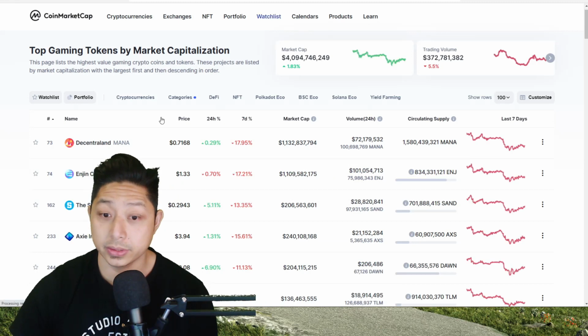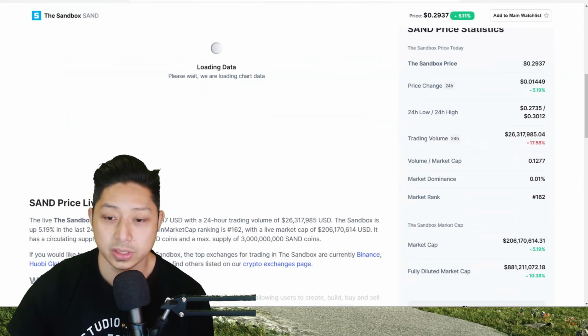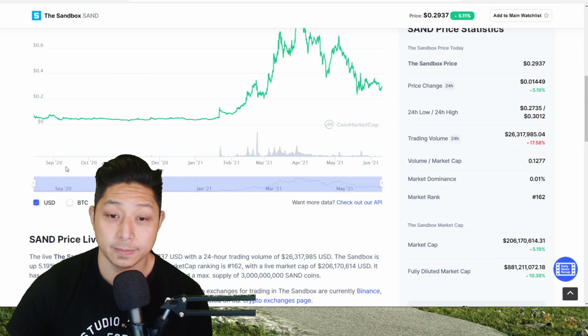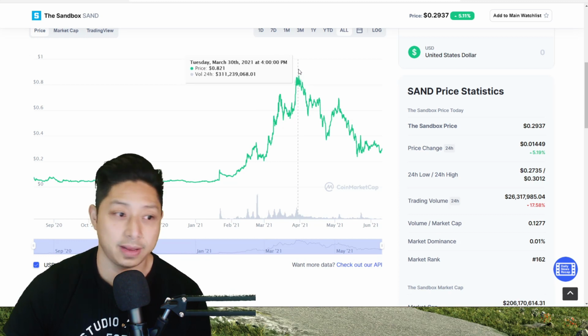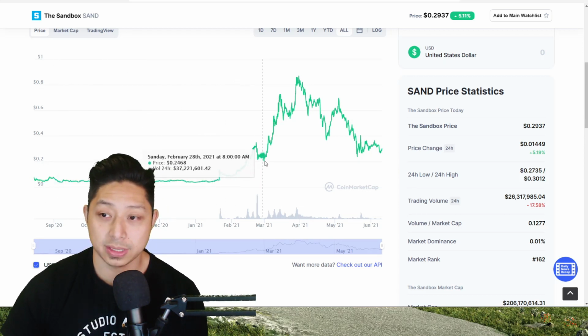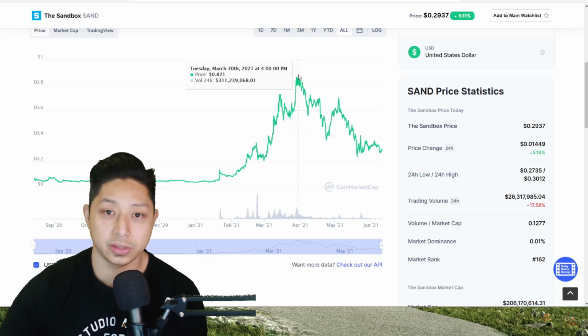And if you compare it to Sandbox as well, Sandbox is at 29 cents. Sandbox is one of the relatively newer ones. I think it's newer than Decentraland at least. And here you go. When it launched back in August 2020, it was 0.057. So at its peak, its highest, it never reached $1. The token Sand for the Sandbox virtual real estate game has not reached $1, never 1-to-1. So just be mindful, guys.